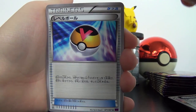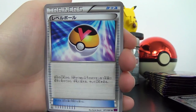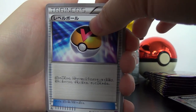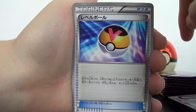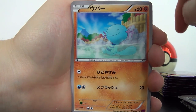Someone corrected me, this is not a repeat ball. I repeat. Ha ha ha, did you guys get that pun? I repeat! This is not a repeat ball. This is a level ball. See that V? It means it's a level ball. You throw it and a V-mon comes out. Oh, who knows that reference? Let me know in the comment section.